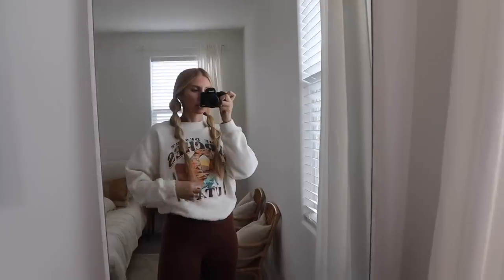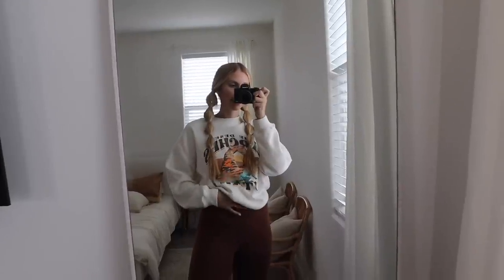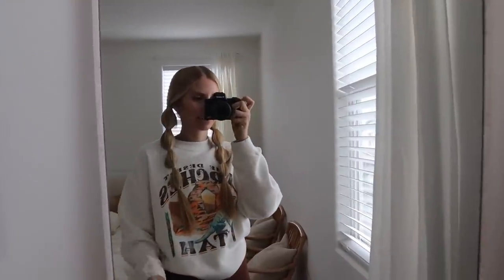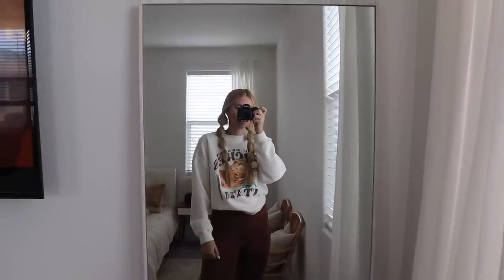I have two more newfound favorites. Sweatshirts from Abercrombie. That's where my last one was from. My sister-in-law has been obsessed with them, and I found this one and I think it is so cute. Sweatshirts are so cozy, so cute.